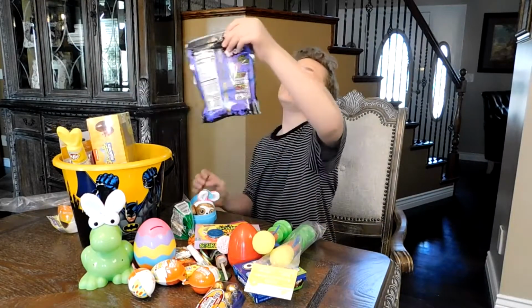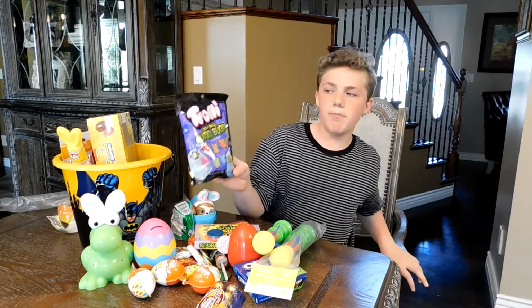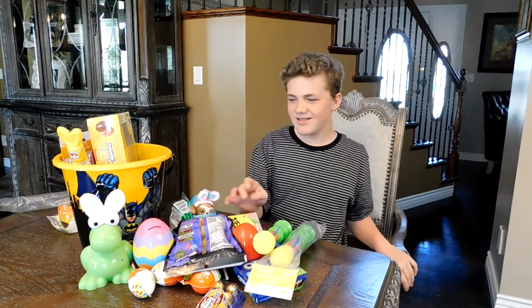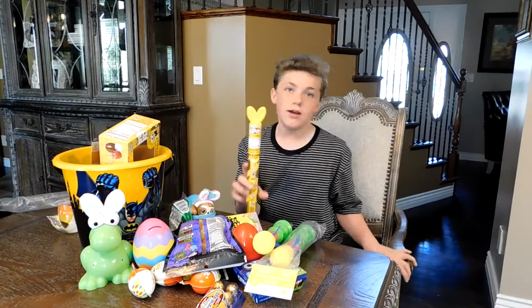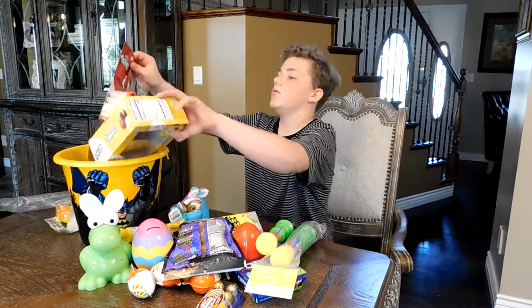Next up, we got some Trolli sour bite gummy bunnies. Gummy bunnies. And then we got Kit Kat Lemon Crisps. I've never had a lemony Kit Kat before. Ooh.